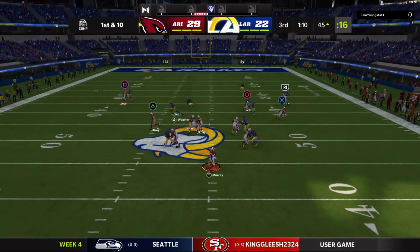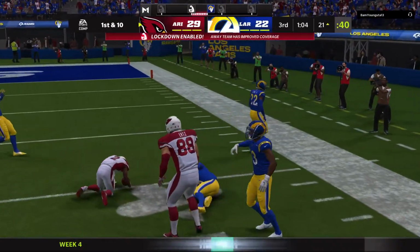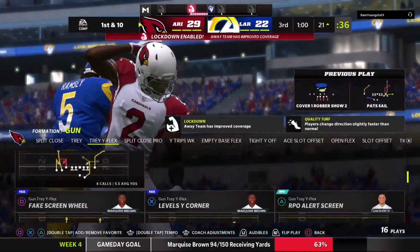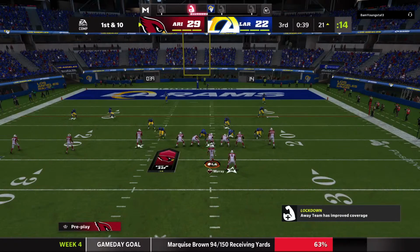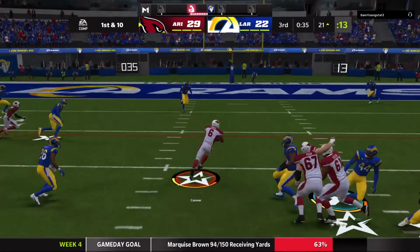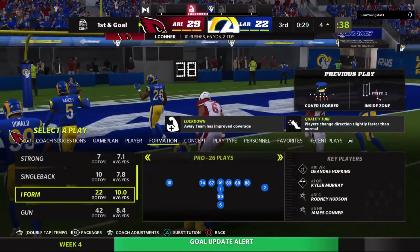On 1st and 10, here's Murray. Got him in. It's Brown. And he'll get this one down near the 20-yard line, just shy of the 20. That's the third time on this drive that these two have connected with each other. They've got a real rapport going. And right now, it's paying off with big chunks of yardage, as shown by that last play. He's got the first down inside the 10. And finally taken down at the 4-yard line.